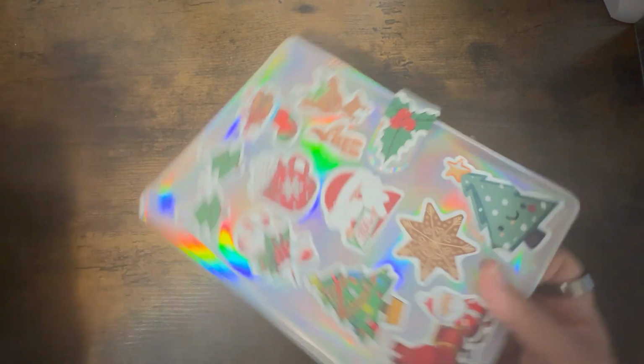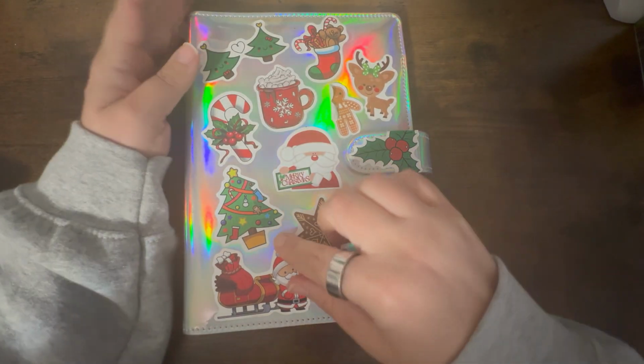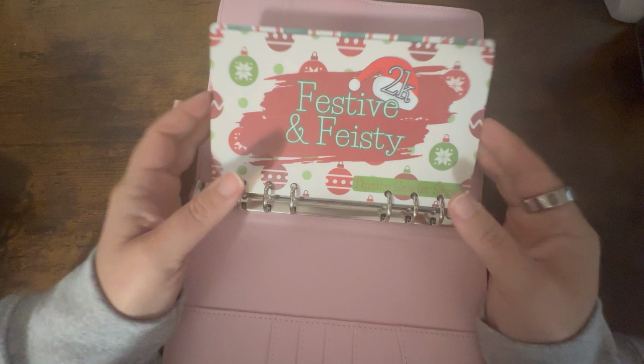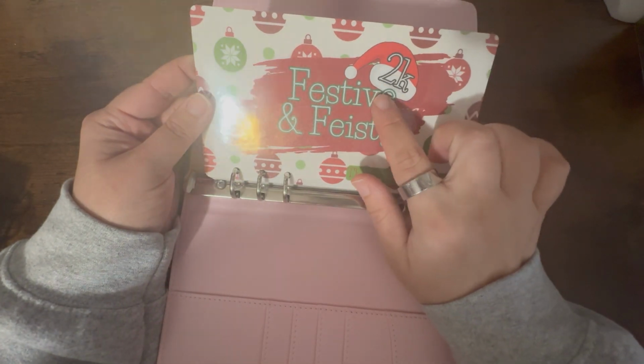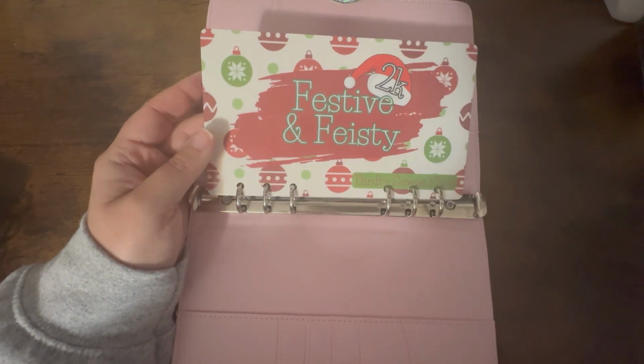So this is my Christmas binder. I took all of my current stuff out of here just to show you. I am just putting all of these in the binder here like this. So once again, you'll know the version you have because it'll say 1K or 2K right here.